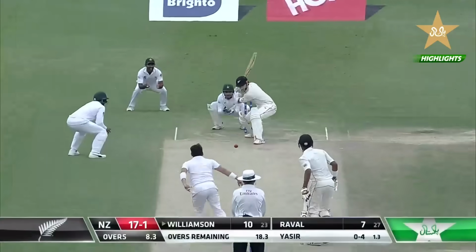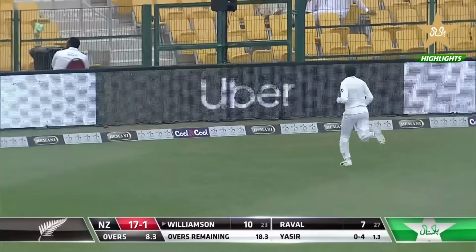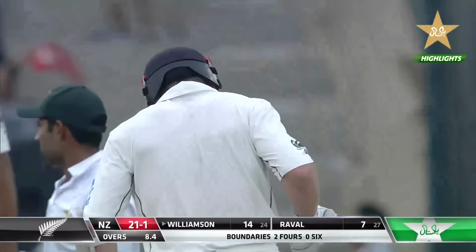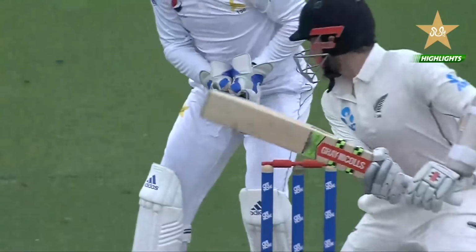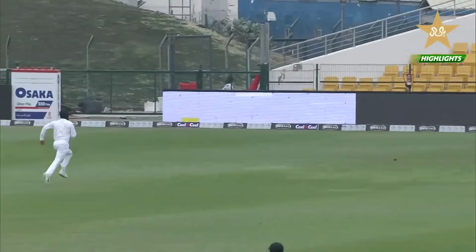Nice roll of the wrist. Played it very, very late. Played under his eyes. It's going to run away for 4, but I think there's an element of good fortune for Kane Williamson here. Yep, there's a lot of risk involved in that shot. I thought he tried to bowl a googly maybe, or to bowl a flipper. No, it's a quick one. It was a quicker one, and played it very, very late, played under his eyes, and made sure that the ball went down. Wonderful shot, but a little bit of risk involved in that.